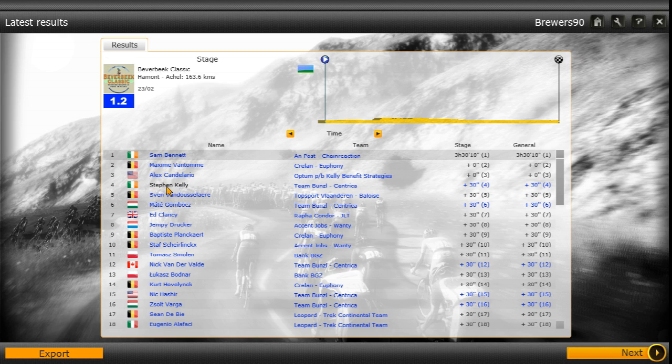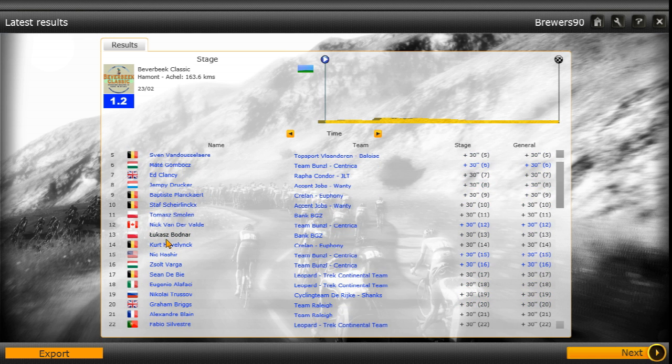He finished 4th. Gombach was 6th. Van der Waal 12th. But again, his whole race was ruined because he was boxed in for 10 kilometers. Hasher 15th, Vargas 16th. Sorry to you two. I mean, you should have been higher up than that, but it's not really my fault. Don't really know what happened.